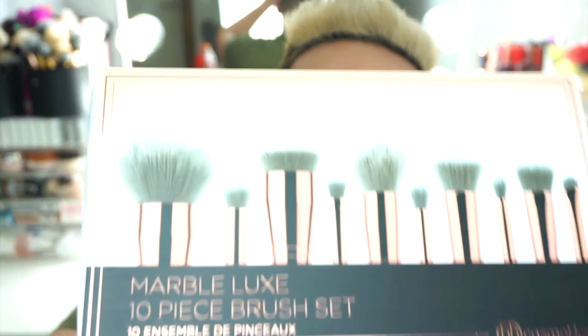Alright guys, I have one last brush set to unbox. This is the latest brush set that they've had, and this is the most expensive one that they have yet. So this is the Marble Luxe 10-piece brush set, honey. Have you guys seen these? They're very similar to the Time Los Angeles brushes. They have some other ones and they're expensive.